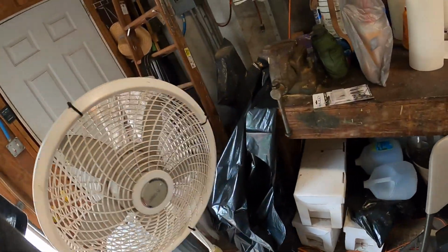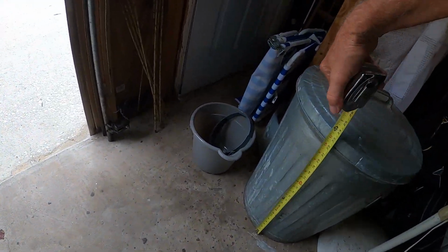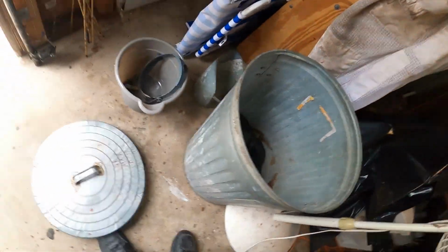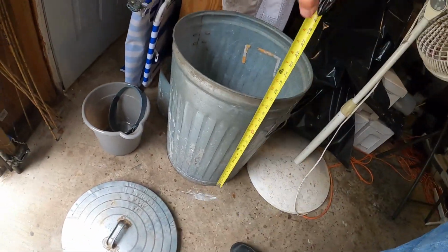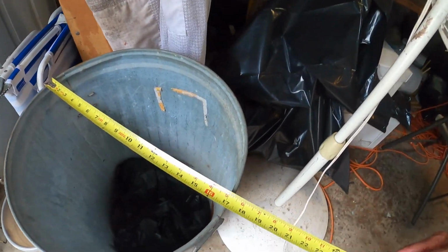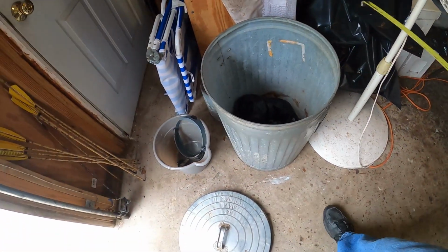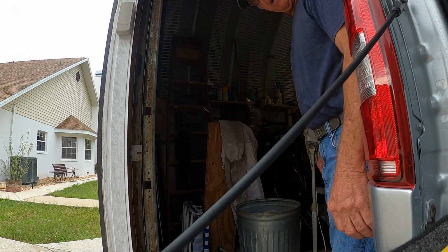Now, this little can right here, guys. Let's get a little measurement on this can. It's not a bad way to go, guys. It's basically 24 inches high, and it's about 17 on the inside. But what you want to do for a small time beekeeper like me, this is not a bad way to go.